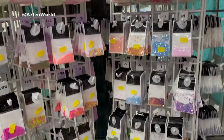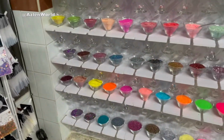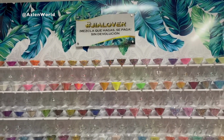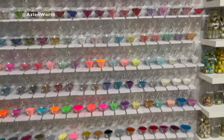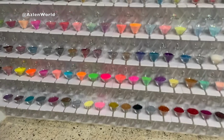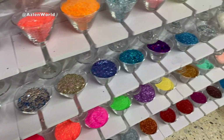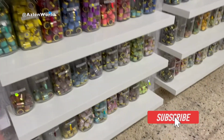And you have from fine, chunky, different glitter with different forms and shapes. It was amazing. And then guys, here is the bar. This is beautiful. The way that it was presented, the way that it was set up in the store, it gave the store that wow factor, like people say. And you can see these are martini glasses, guys, and they are full of glitter. This is a variety, like I never seen so much glitter in one place, like in a store.